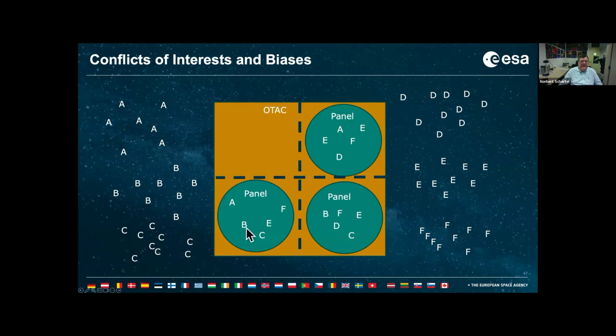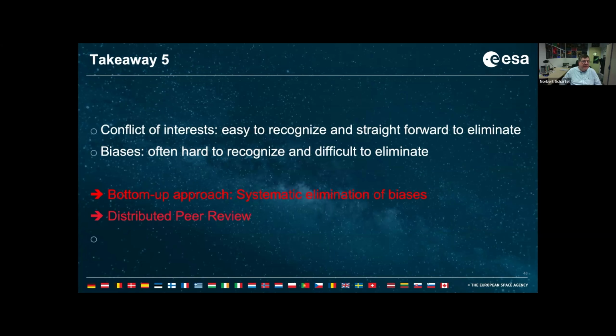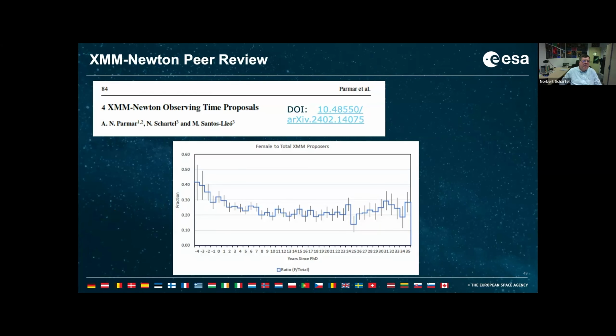And what we basically implemented over time, we improved step by step. I come basically to an OTAC where the panels do not know each other, and I will give you the details. The conflicts of interest are easy to recognize, straightforward, but the bias is very hard to recognize and difficult. We have taken a bottom-up approach, systematic elimination of the biases by the procedures, and this resulted in a distributed peer review.